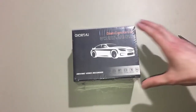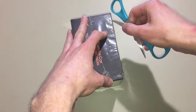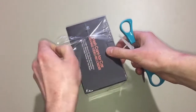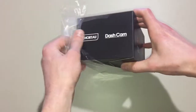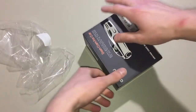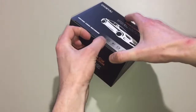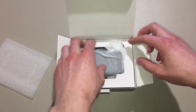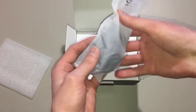All right, let's unpack it. It's a nice, very small box, not really bulky. There you go. There's the camera itself, packed in this soft plastic bag.